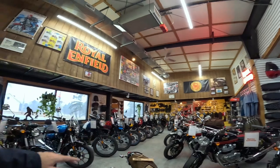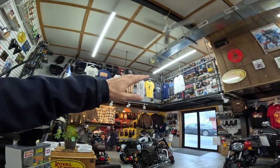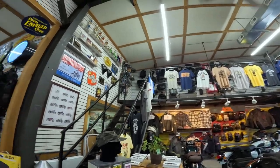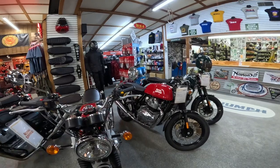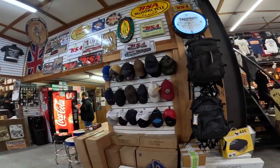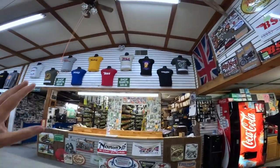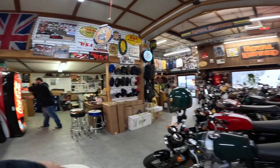They just kind of soak this in. Isn't this kind of cool? Whole slew of parts and shop shirts and things like that up yonder. Side covers, vintage signs. My favorite color of GT right there. Hats, bags, again, more signage. This is the parts counter over here. That's the brains over yonder.